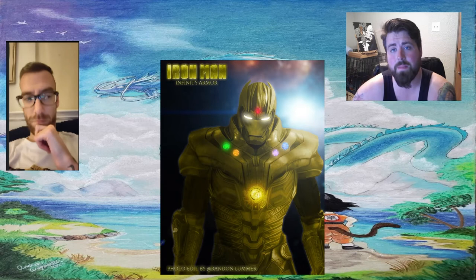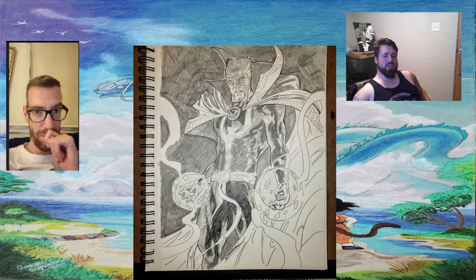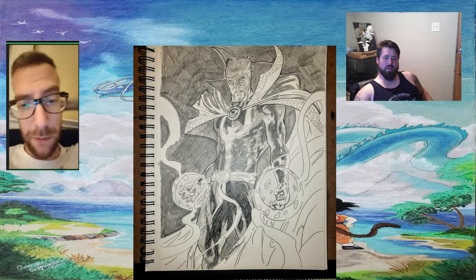So we go from one Marvel character to another overpowered Marvel character. We have Doctor Strange Supreme. Looks freaking wicked. Done by Jerome Gonzales. I'm a sucker for pencil pieces. I really do. Oh yeah, I really do love the shadings.